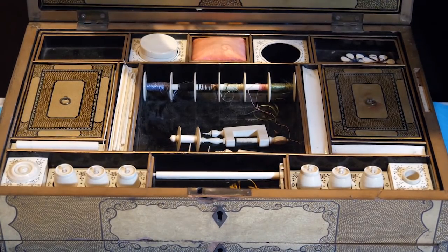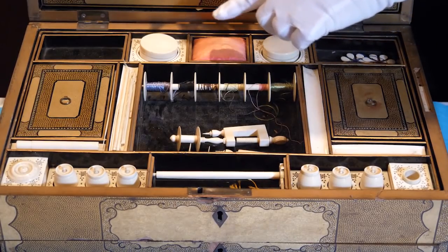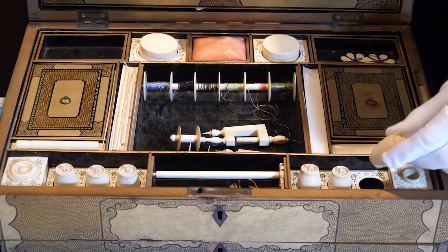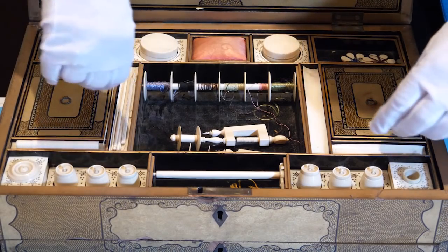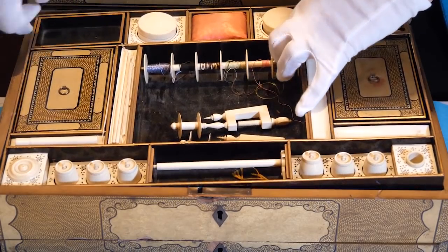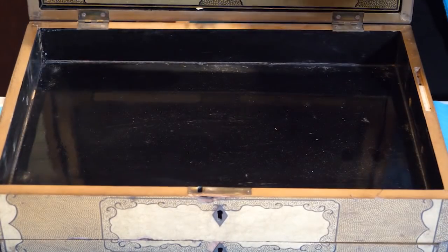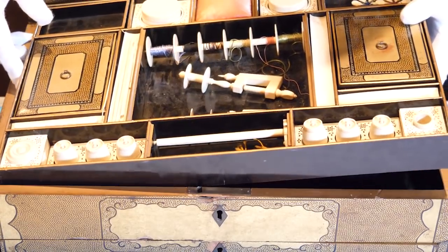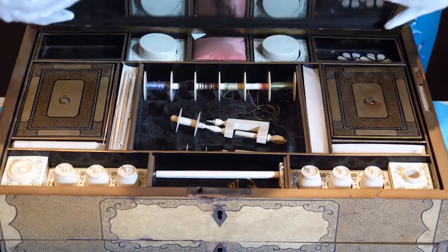Some wonderful little, I don't want to break them, so little cases, a pin cushion here, and some more thread reels here. And then this also, I believe, comes out carefully. It's probably easier to do without gloves on. Showing you where it sits in. There's a little area there for papers and other things. And then down below, the front opens out.